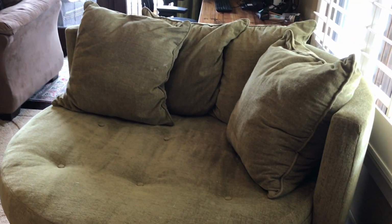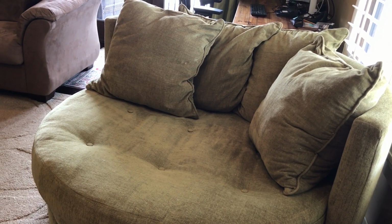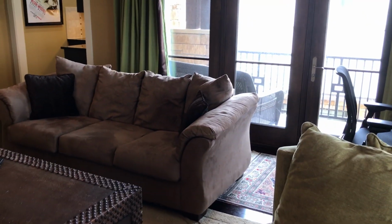This chair is definitely the best seat in the house as far as the media room goes. It's really comfortable, it's feather stuffed and cushy, and two people can comfortably sit here.